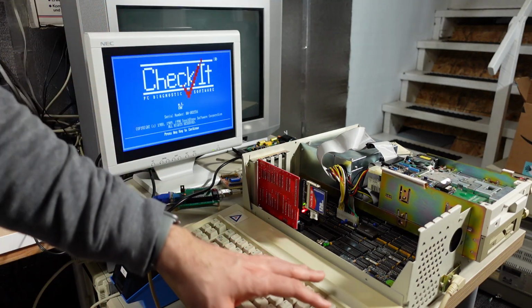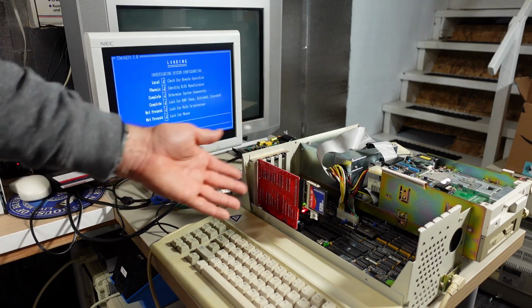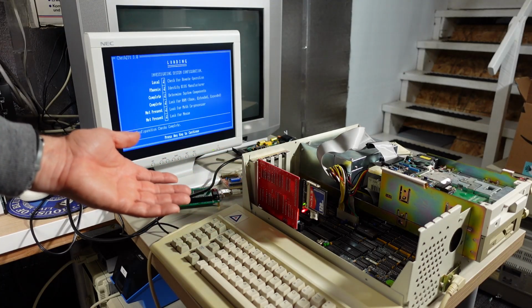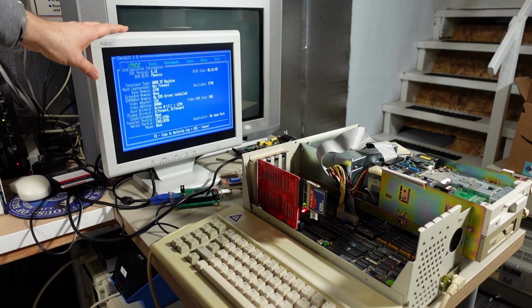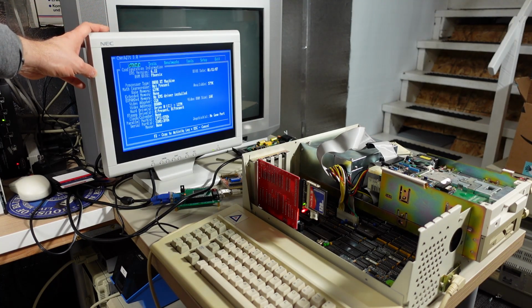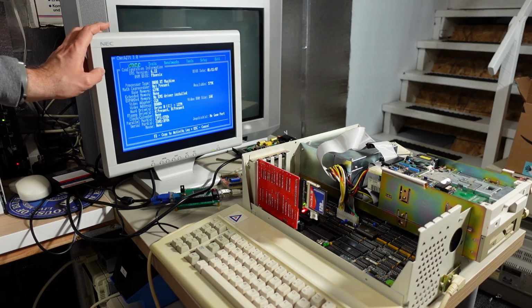We can actually do the performance test now because this is running off the compact flash card. The question is, what exactly is different on this BIOS from the other one that makes it 8K versus 16K? So far, I can't figure out anything. Everything appears to be working exactly as it was before. The I/O ports are there, the keyboard is working, it sees the disk drives, it's able to read those disks. So really, I have no idea what the actual difference is.